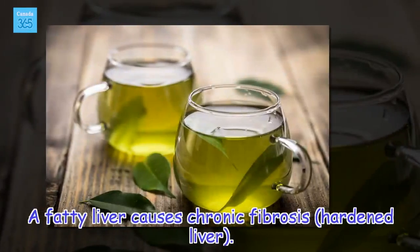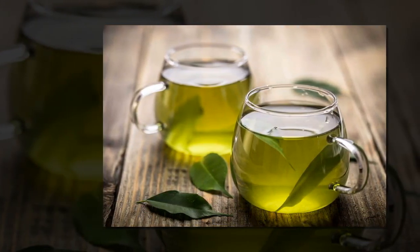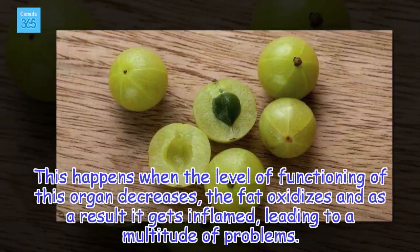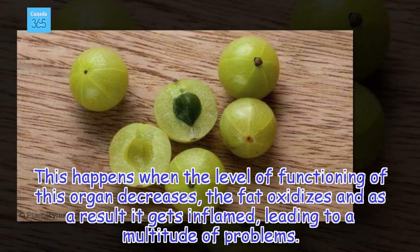A fatty liver causes chronic fibrosis, hardened liver. This happens when the level of functioning of this organ decreases, the fat oxidizes, and as a result it gets inflamed, leading to a multitude of problems.